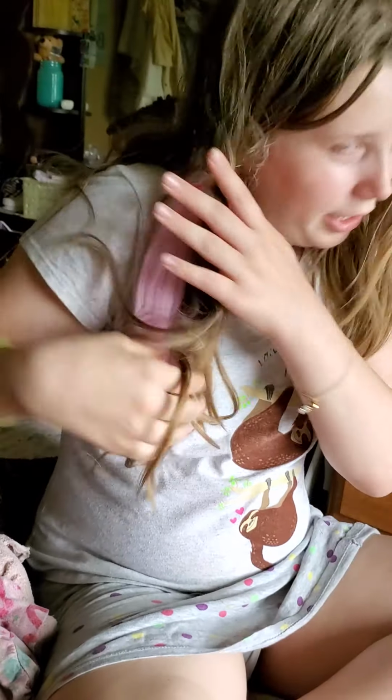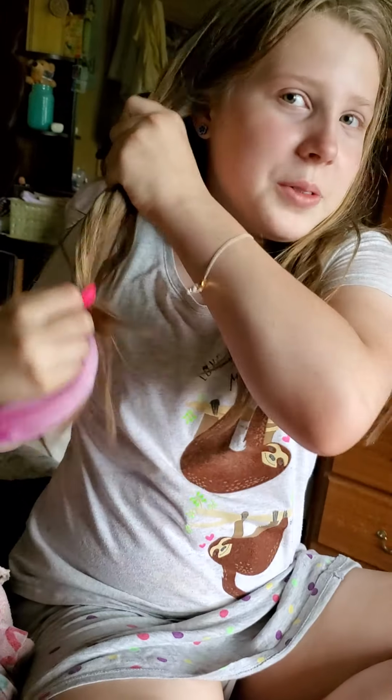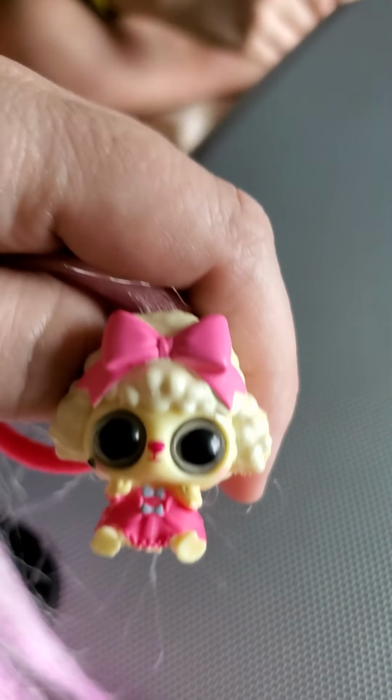And if I just cover the pet up, does it look like I have crazy hair? Mm-hmm. Ew, that smells weird. Smell it, guys. Oh gosh, it sounds very awkward and weird, but we're just gonna pretend that didn't happen. Oh, it's cute, though. Where's the other little zippy thingy? Oh, it's over there. Yeah.